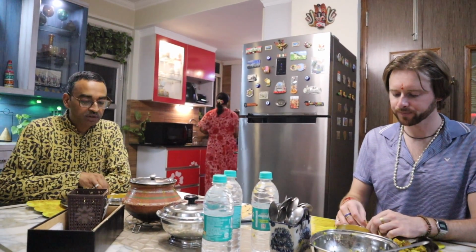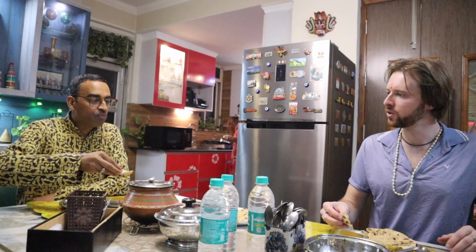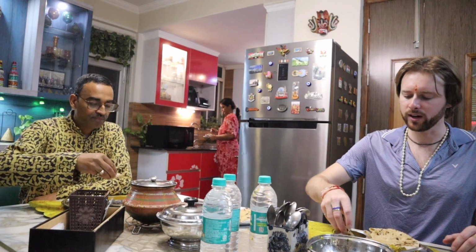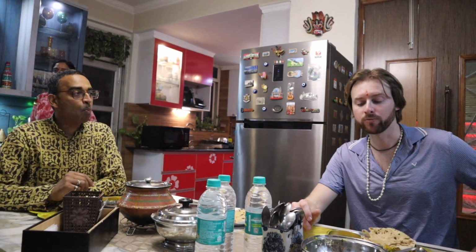So good. Same with the dal? Yeah. Try to make a spoon. That makes it okay. So I've been doing it right. Yes, and scoop some dal into the spoon and have it. The dal is very nice.